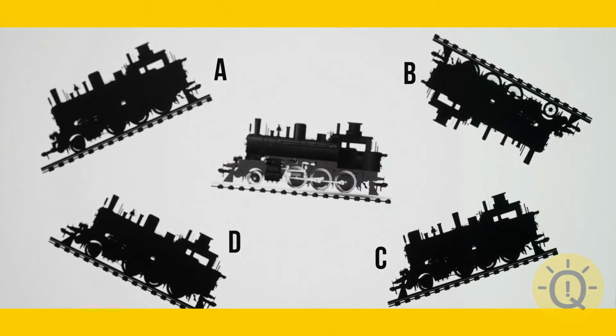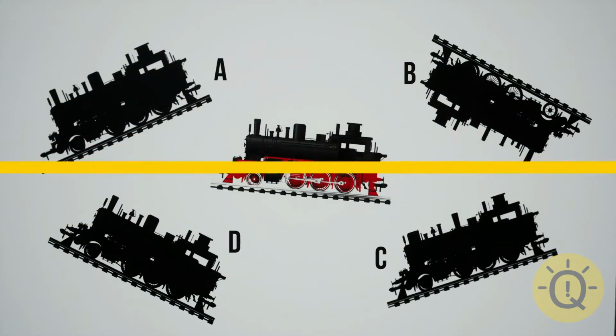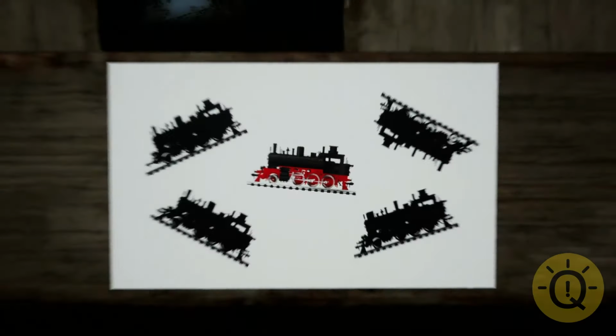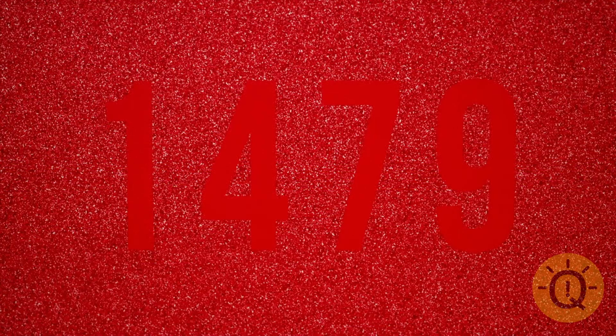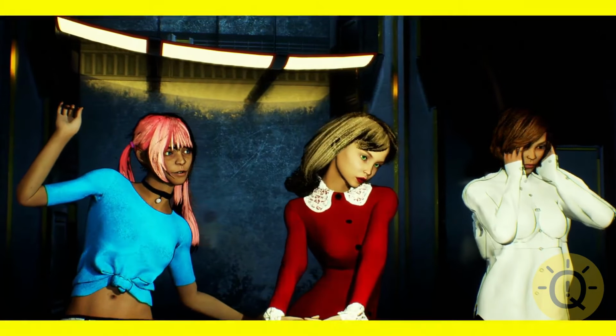Can you find the right shadow? The correct answer is D. Can you see any numbers on this picture? The correct answer is 1479. Look at these ladies. They all look nice, but the one you choose will tell you something about your personality.